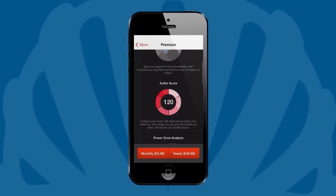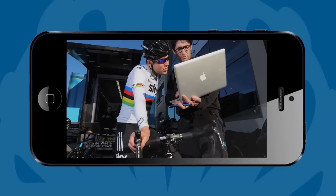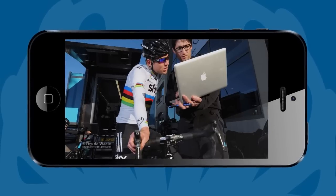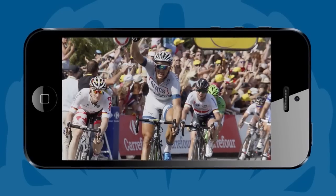The premium version is available if you'd like some more in-depth data analysis to aid your ultra-scientific Team Sky-like training regime. But please try not to take it too seriously, it's just an app. There's always going to be someone faster.